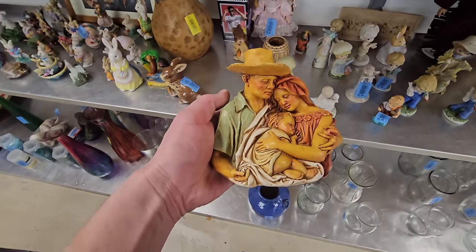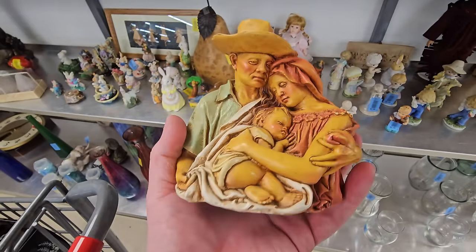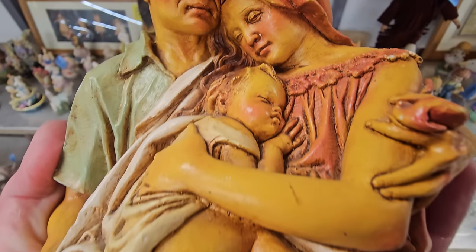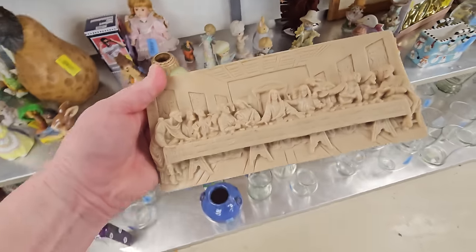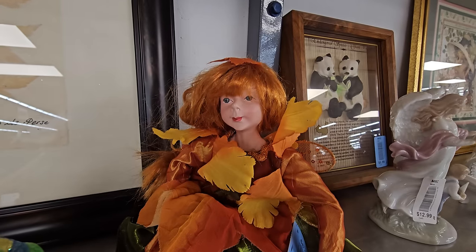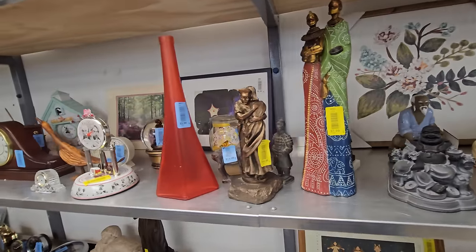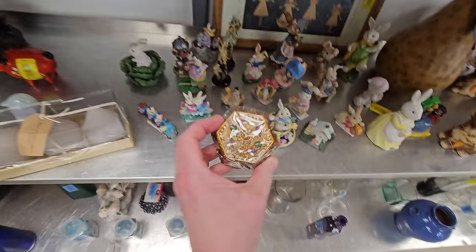This is not marked anywhere. Anybody know anything about this figurine right here? I don't know either, but I like it just a little bit. Y'all ready to hit that purse wall? Ready to hit the purse wall. It's right around the corner. Picking up a lot of trinket boxes today.